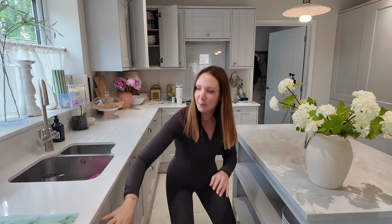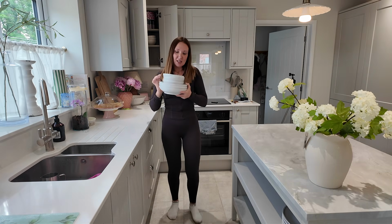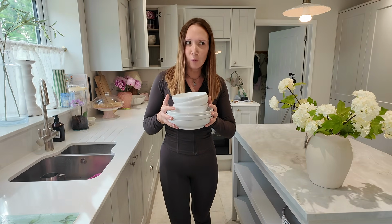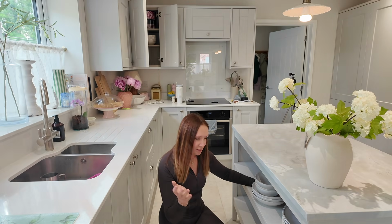I've also got my other ones, but they're all in the dishwasher. And then the bowls. These are essentially like these grey ones that you see. These are kind of like our old dishes, okay? And we've now got all new ones since moving in.